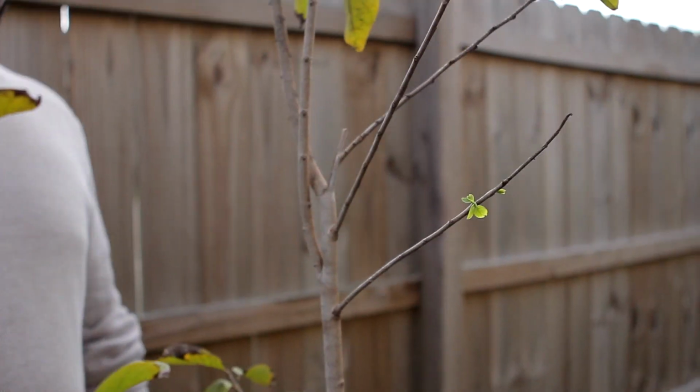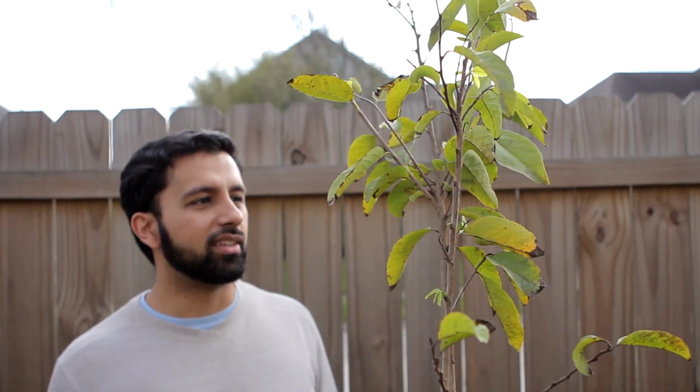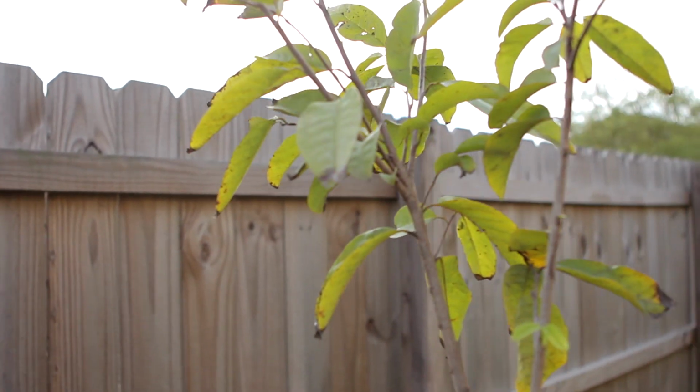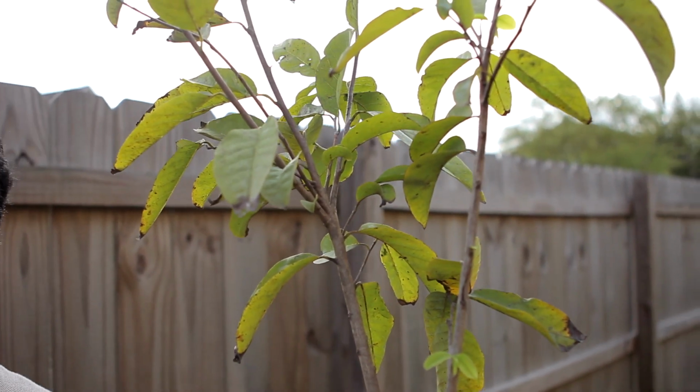Yeah. The one I have is about a foot and a half tall, so it will be several years before it gets this big. But I heard if you grow them from seed, I've heard people getting fruit within a year and a half. So this should definitely get fruit this year. Okay. I hope so.